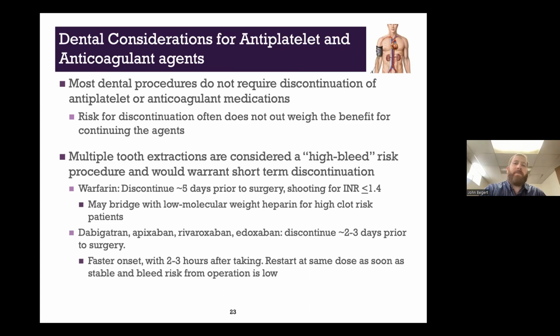So the second bullet point here: multiple tooth extractions are considered high bleed risk and could warrant short-term discontinuation. But as I say, that's falling more and more out of favor, even if it's greater than 4 teeth being removed.